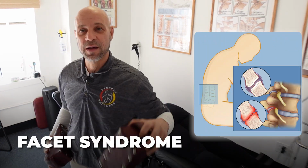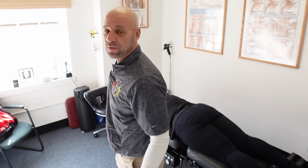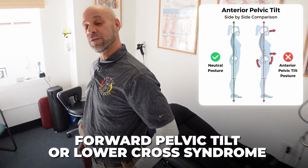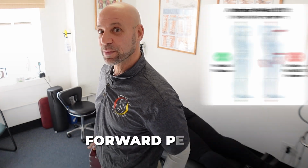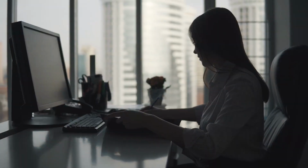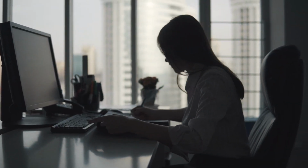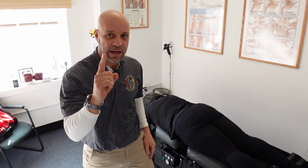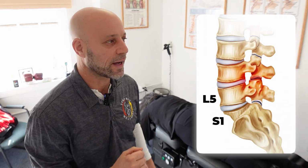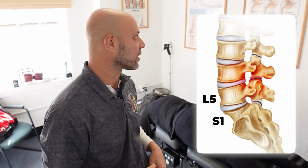Most of you have it and don't even know it, believe it or not. If you have a job where you sit down all day, I pretty much guarantee you have Facet syndrome. Also, it comes along with forward pelvic tilt or lower cross syndrome. Everybody's heard that word. So if you sit down for work and that's what your job requires, then you can't avoid that. But this is how you tell if you have Facet syndrome at L5-S1. Now you can have Facet syndrome anywhere, but it's most common at L5-S1.